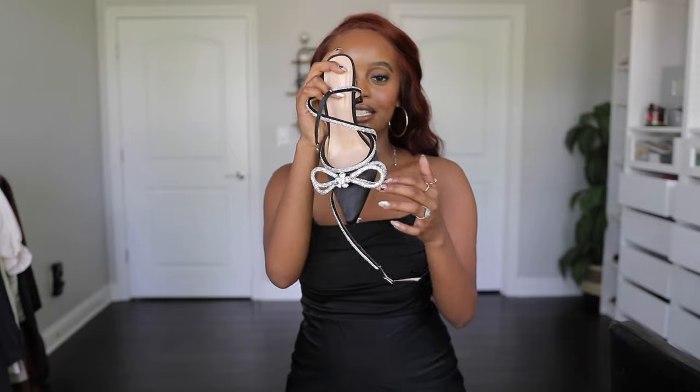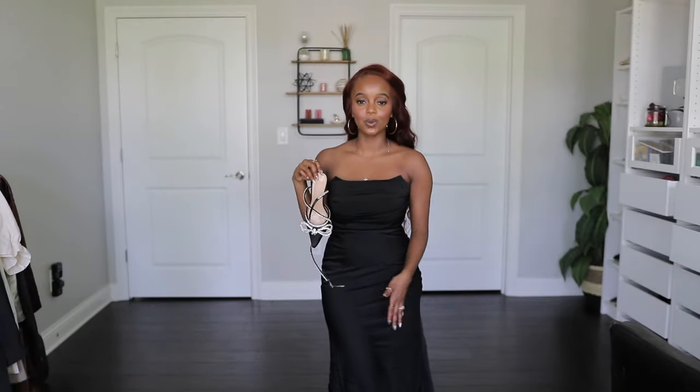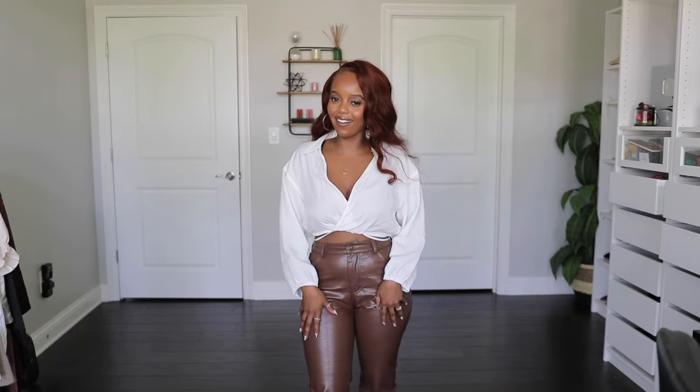This one has some bold detail to it, and I think it's stunning if you rock it with this pair of dress. Here are the next two pieces. I'm gonna talk about the top first, but I'm not gonna lie, this combination looks kind of cute. What do you guys think? I'm looking at it right now, I'm like, okay, this kind of looks nice together.